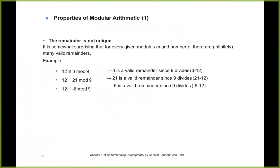The remainder is what they call it. You take 12 mod 9, you divide it by 9, and you take the remainder. So 12 is 1 nine plus 3. 21 is 2 nines plus 3, 18 plus 3, and minus 6 is kind of hard to do by division, but if you add 9 to it, you get 3. And you can add any number of the modulus to it without changing the number. So I'll have a few things where you practice that, but you get used to this modular arithmetic thing.